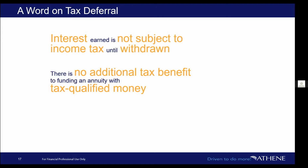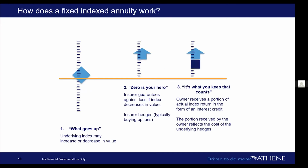So another great thing about an annuity is it is tax deferred. That means that any interest earned will not be subject to income tax until it's withdrawn. So the client is not paying any taxes on any growth year over year, which is another great benefit to the client.